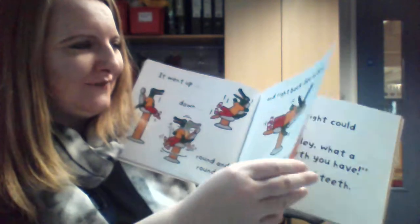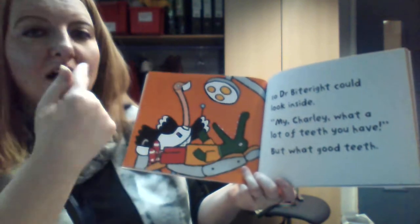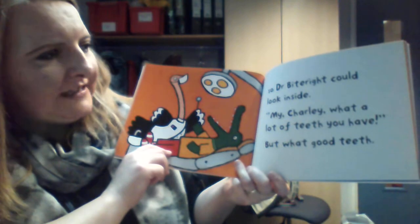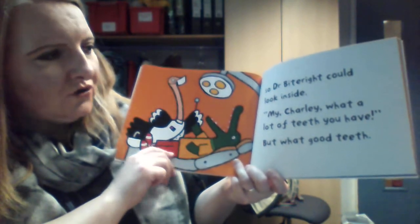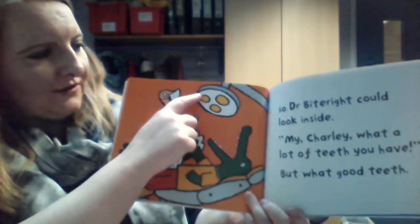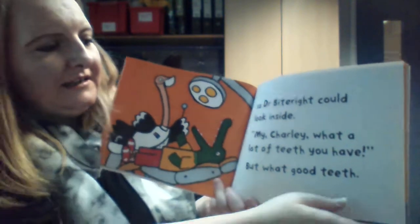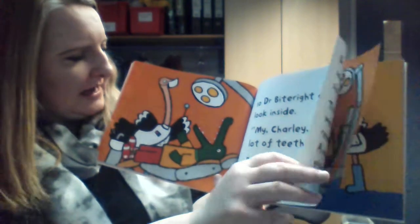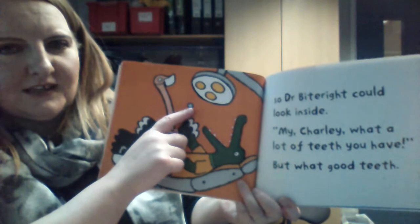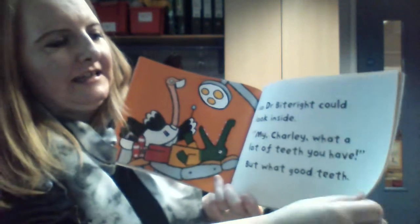I opened mine as wide as I could, so Dr. Bite could look right inside. "My Charley, what a lot of teeth you have. But what good teeth you have." So he's looking at his teeth. He's got the light over the top so he can shine it right into his mouth and see right in and count how many teeth. Oh, and he's got a special instrument there. That's a tool, a piece of equipment. It's like a mirror to see how many teeth.